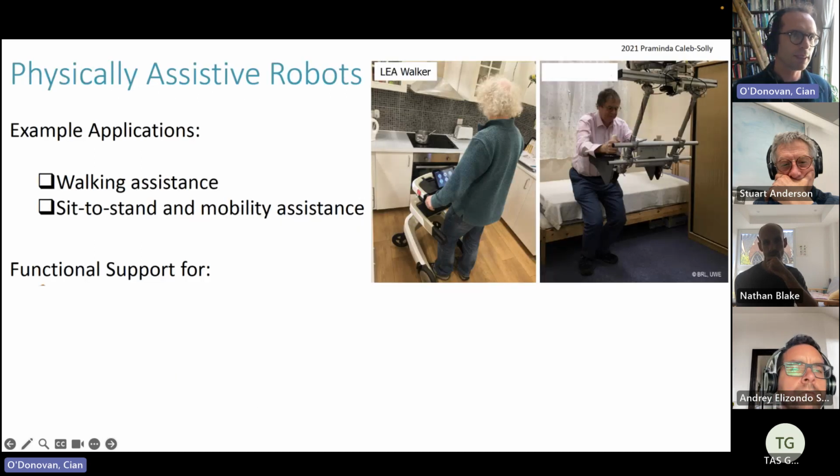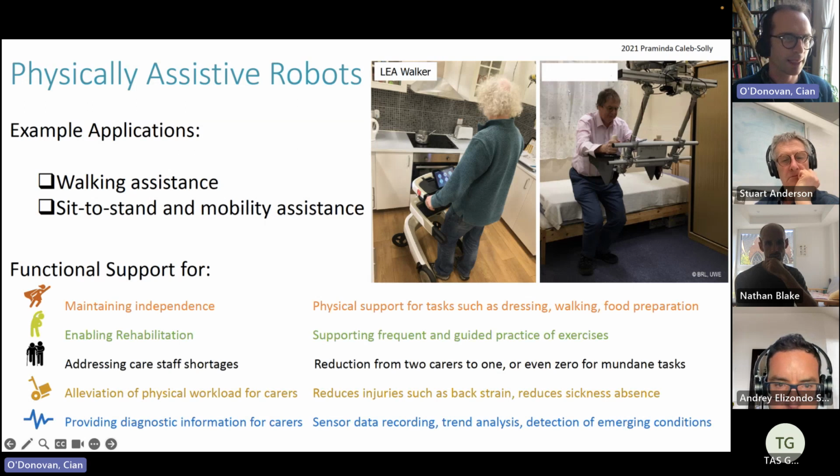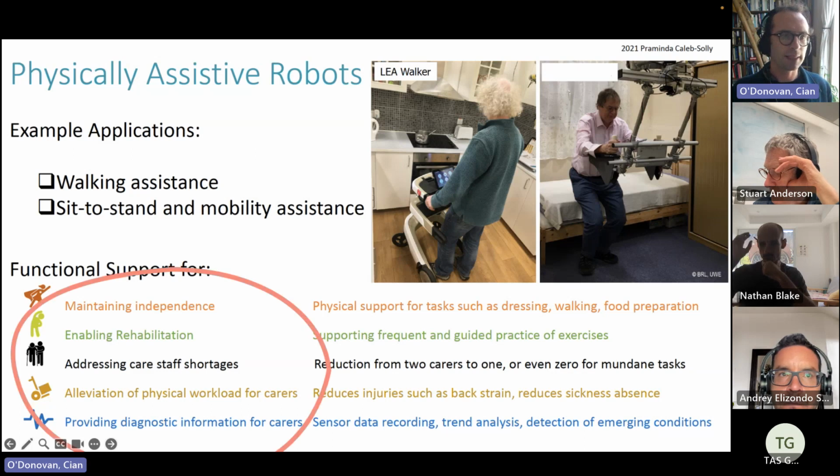A couple of notes about those physically assistive robots. We were interested in walking assistance, sit to stand mobility assistance, and they relate to tasks and roles within care sectors in terms of desires to maintain independence, enabling rehabilitation, addressing at least the promise of addressing care staff shortages, alleviation of physical workload for carers, and indeed the promises of providing diagnostic information for carers. So sensing the environment, sensing the people in the environment, and sensing change in the environment, things that we know robots should be good at doing. So that's some of the tasks and how they aim to complement already existing skills and capabilities.